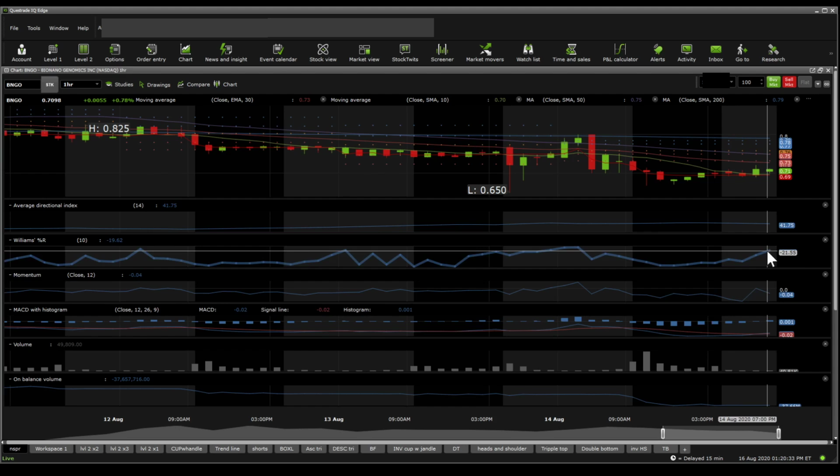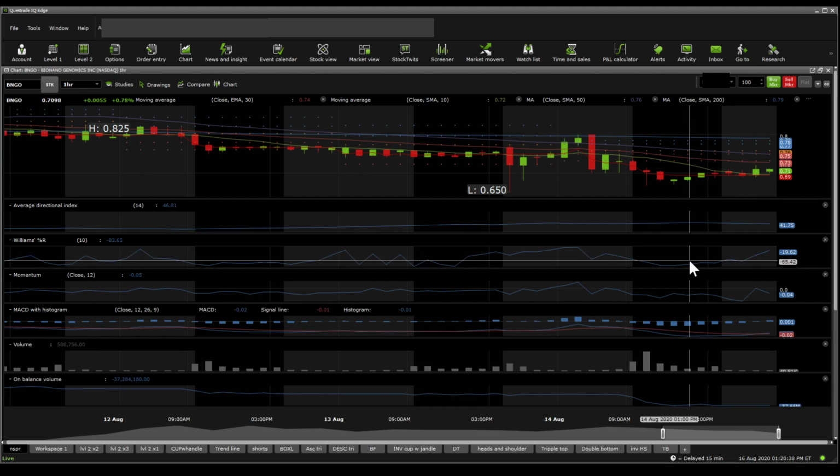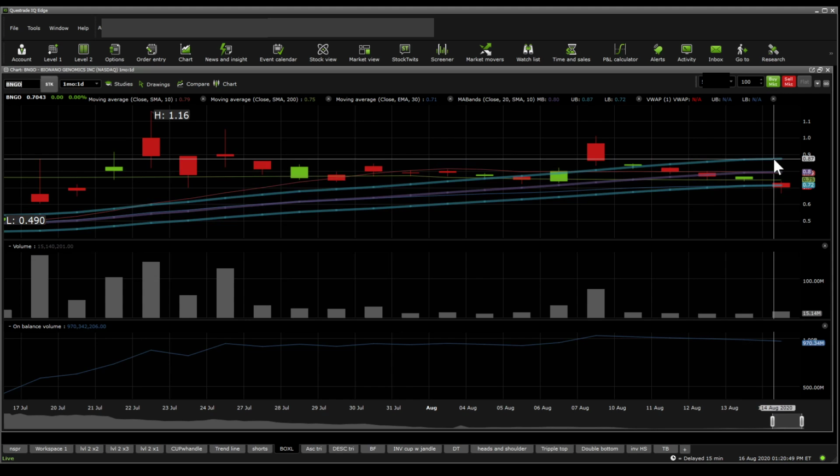The stock is overbought on the %R perspective, although has been oversold for majority of the day. In terms of momentum here, it seems to be a little bit sloppy and moving up and down, so nothing significant there. Now moving on towards the moving average bands, you get to see the stock is trading below there.